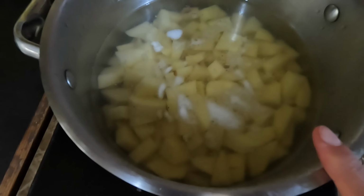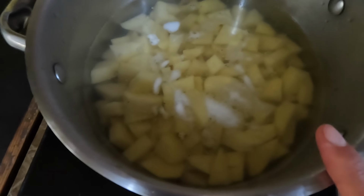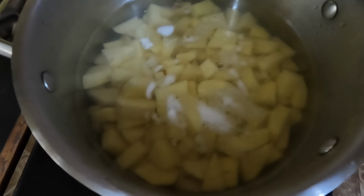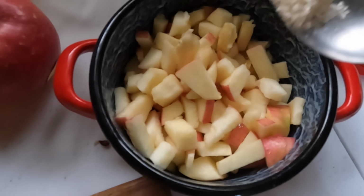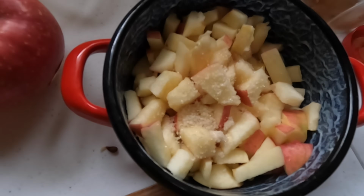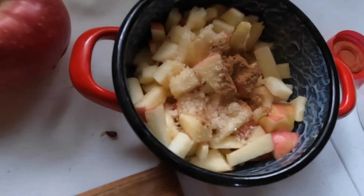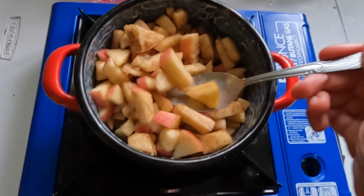So the potato is boiling. I added some salt into the water also, and I'm basically going to wait until it's fully cooked. I'm adding some sugar on the apples and some cinnamon. That is very, very important. I decided that I'm going to cook the apples just a little bit, so they're not going to be crunchy. This food has three main components.